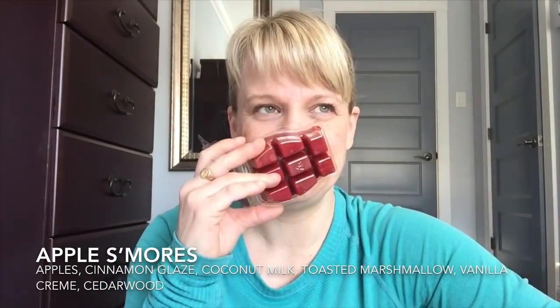Let me read you the scent description. It says, apples, cinnamon glaze, and a drop of coconut milk lend a tantalizing twist to classic toasted marshmallow, vanilla cream, and warm cedar wood. So a little bit of a long one with lots of scent notes, but what do I get on cold? And yes, I'm going to have to open and close the clams. We're just going to go with it.